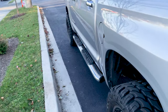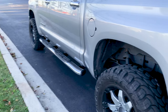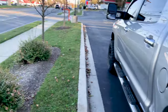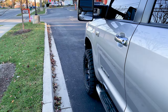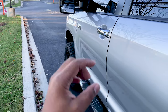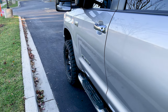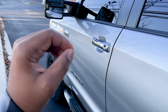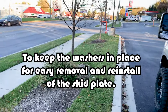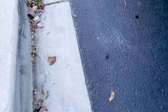So a spacer lift kit will work because, again, I don't take this truck off-road. It's all just street. With the spacer kits, the skid plate has these extended washers that are a pain to put back on. So what I may be doing is putting the JB Weld in those extended washers. But anyhow, guys, I'm about to head on down the road.